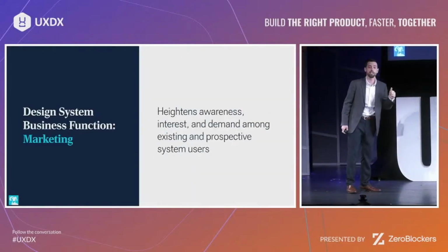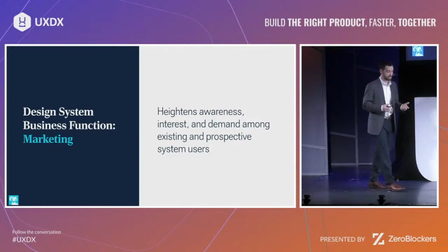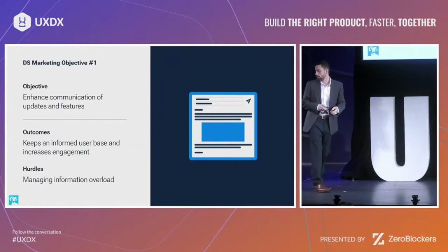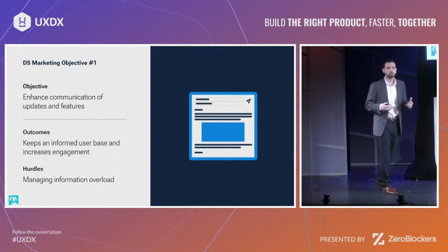The next function is marketing. Marketing heightens awareness, interest, and demand around your design system with existing and prospective users. And so our first objective is to enhance communication around those features and updates. This keeps an informed user base and makes sure that they're engaged.